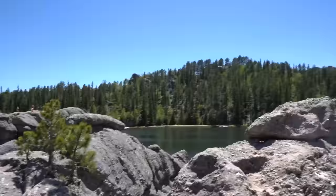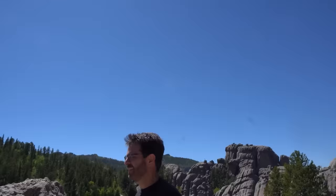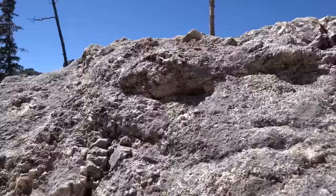Let's do it. Wow. This is amazing out here. Definitely a great spot to visit, Sylvan Lake. You can swim, you can kayak, you can paddleboard. You can hike around, just explore the place. People are hiking all over the rocks here. Look how beautiful it is, unbelievable.